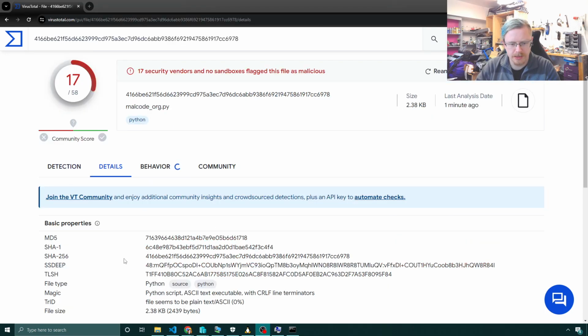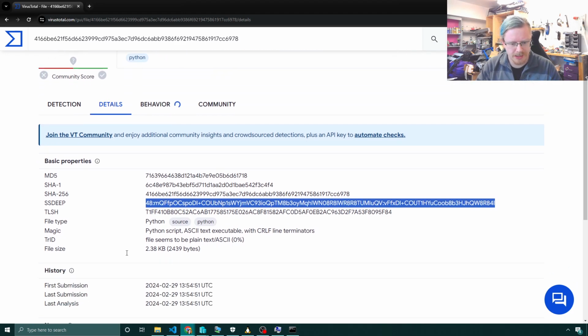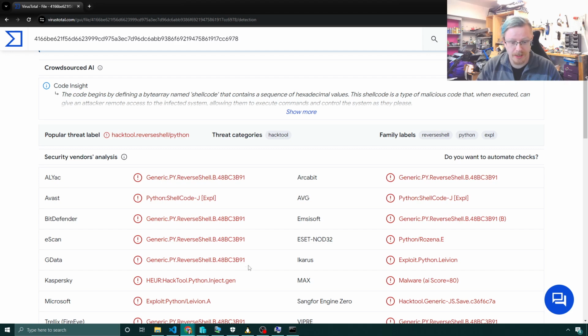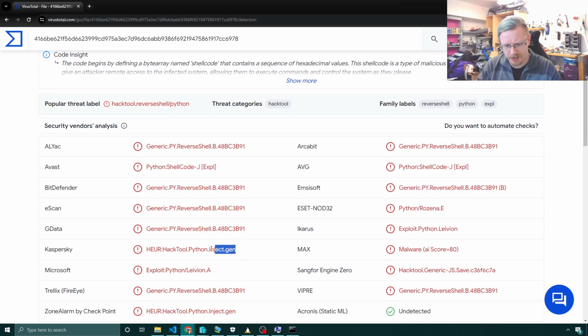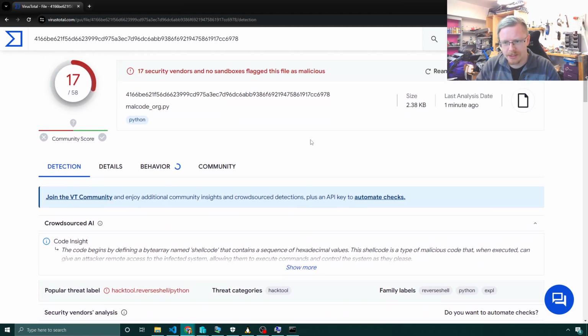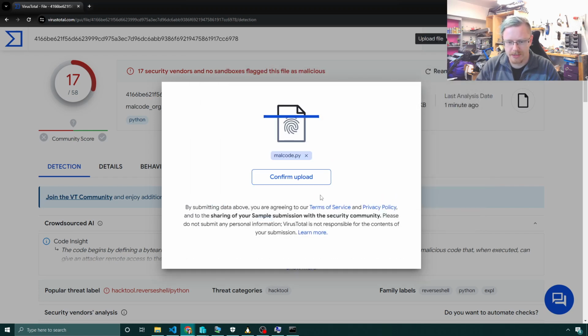So we can see some of the details in here, and again we've got that ssdeep hash that I talked about. So this is the comparison hash. ssdeep and ppdeep, the one that I was using in Python, is just a Python wrapper for ssdeep. So we can see the different hashes here and a little bit of information about it. There's not much there. Most of the information comes from here, and they're picking up that shell more than anything. Python inject is possibly more in line with what we're doing. The shellcode is obviously the reverse shell that's in there. So let's now take the other file and see what gets picked up.